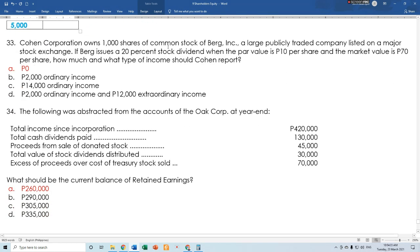Cohen Corporation owns 1,000 shares of common stock of Berg Incorporated, a large publicly traded company listed on a major stock exchange. If Berg uses a 20% stock dividend when the par value is 10 per share and the market value is 70 per share, how much and what type of income should Cohen report? Okay, the answer is 0. Siya ay shareholder ni Berg. Okay? Nag-declare si Berg ng dividend.